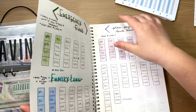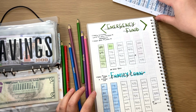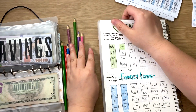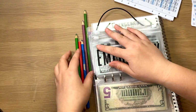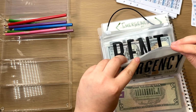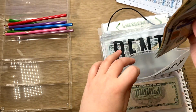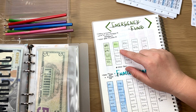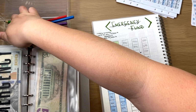Okay, so now we can move on to emergency fund and family loan. So emergency fund should be at 250 plus 540, which I believe is 790. I should have 250 in cash, which then plus the 540 is my full amount. Sorry. Actually, you know what? Let me get my cash tray and put these in here so they don't roll around. Okay, so this should have 250 in it. So 100, 200, 20, 40, 45, 50, which is correct, plus 540 is 790. So that means that we can cross off this one, 775, and that is all we can cross off this month, which is still pretty exciting.